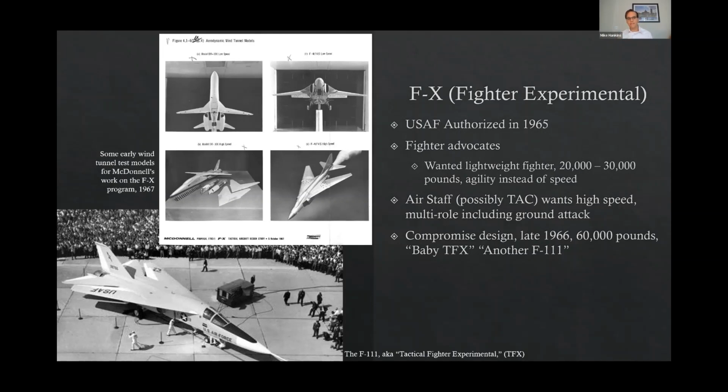But what happens is what's called requirements creep. Now, some of you are probably familiar with the idea of mission creep, right? Where you go somewhere to do a mission, and it's like, oh, can you also do this one other thing? And it's not a really big deal. Can you just add this one small mission onto that, and this other small mission onto that? And before you know it, your entire mission is completely different. This is exactly what's happening with the FX.